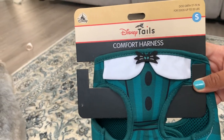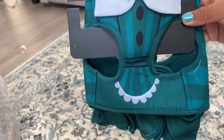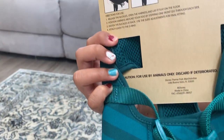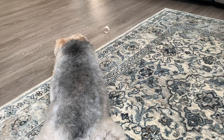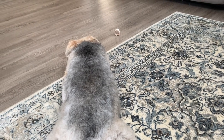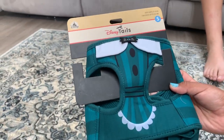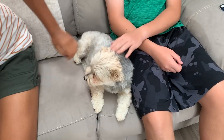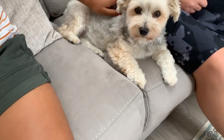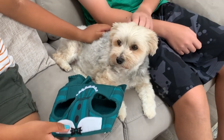All right, so we got Maisy this Disney Tales comfort harness. It's the Haunted Mansion dress. Oh, look how cute it is. So Maisy, are you excited to put on your dress? She's not looking real excited about her dress. She's relaxing, but we'll put it on her in a few minutes. It's cute as could be. Maisy, you excited about your Haunted Mansion? We're gonna put it on you in a couple minutes. She looks real excited about it.